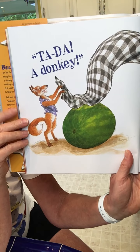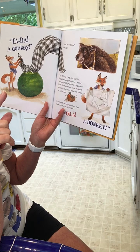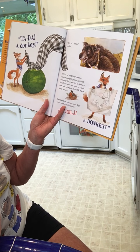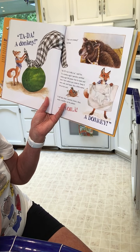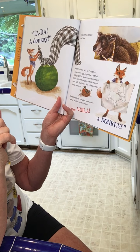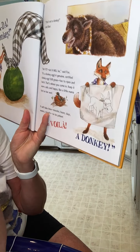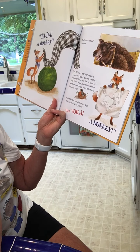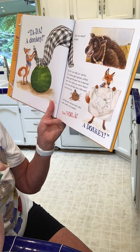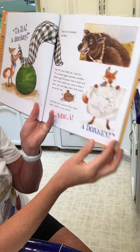Ta-da! A donkey! That's not a donkey, cried Bear. Well, not yet, but it will be, said Fox. It's a donkey egg. A genuine, certified donkey egg. Still green, has to ripen and hatch. That's where you come in. Keep it warm, safe and happy, like a little mama bird on her nest. There's the robin like Ava's. It will take time, minutes, hours, days, weeks, months. So be patient. And then, voila, a donkey.